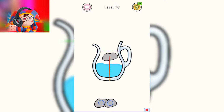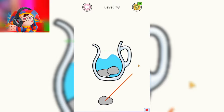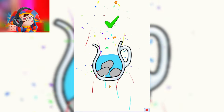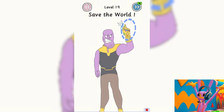Okay, I don't think this will be a difficult test for us because all we need to do is just drag the stones there. Okay, this will be absolutely easy. And now we need to place the third stone inside this jug. Great! We were finally able to do it. Now this crow can finally drink water. And now we need to save the world.